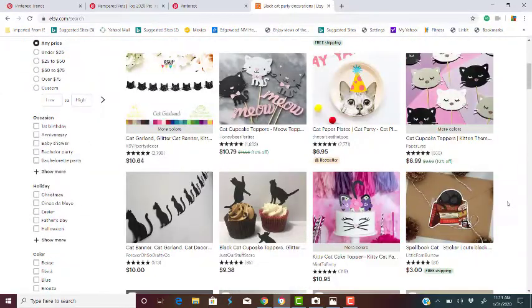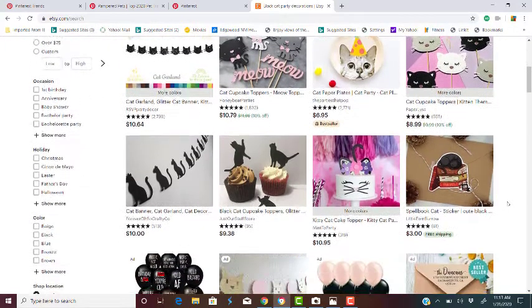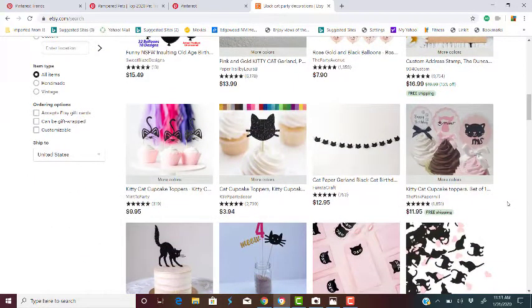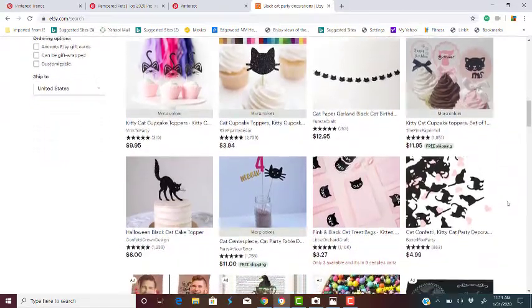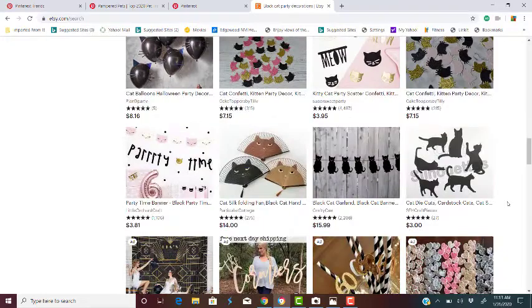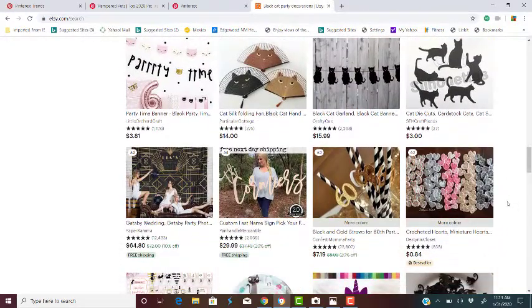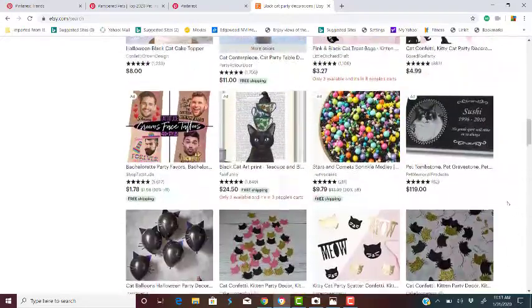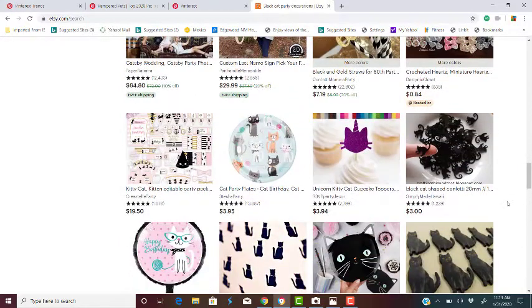So what I would do here is scroll through and see, and you could do this on the main cat party decorations too. Just scroll through and see what some of the products look like. And then, oh, that's interesting. The cat unicorn. That's different.